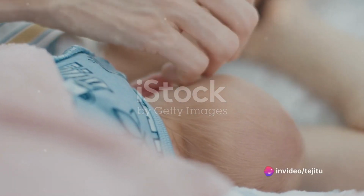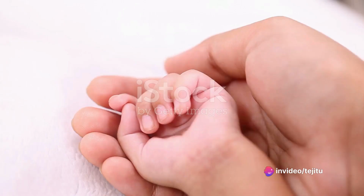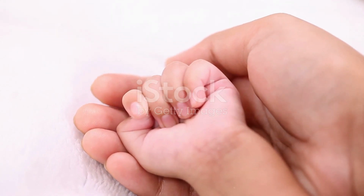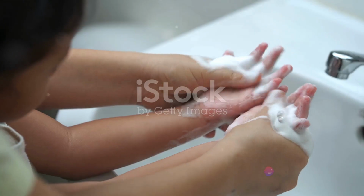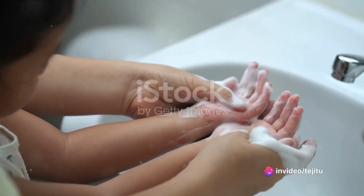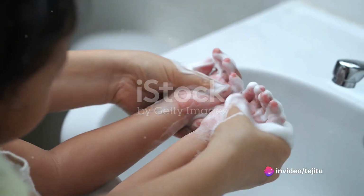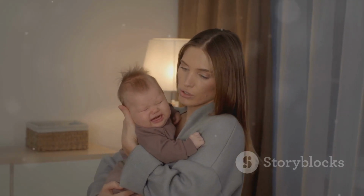Let's dive into this. Firstly, always remember to wash your hands before handling your baby. Tiny babies have not yet developed a strong immune system, so they're more susceptible to infections. Clean hands are the first line of defense against harmful germs. When it comes to holding your baby, it's crucial to support their head and neck. Newborns lack the strength to hold up their own heads, so it's our job to protect them.